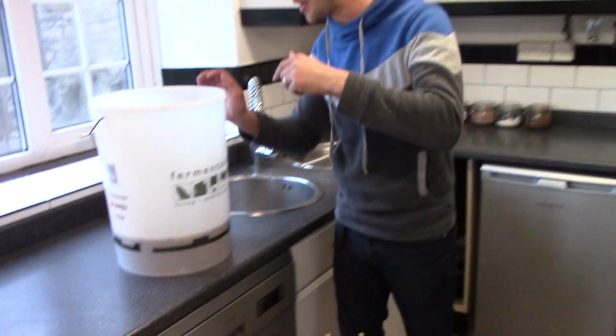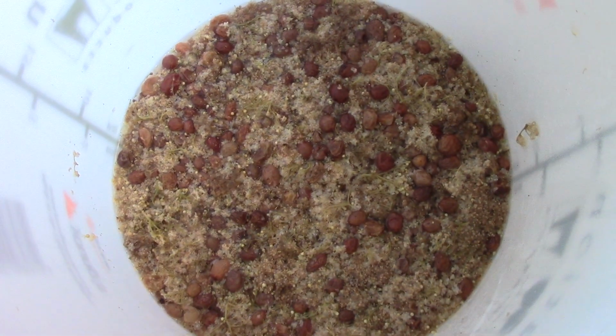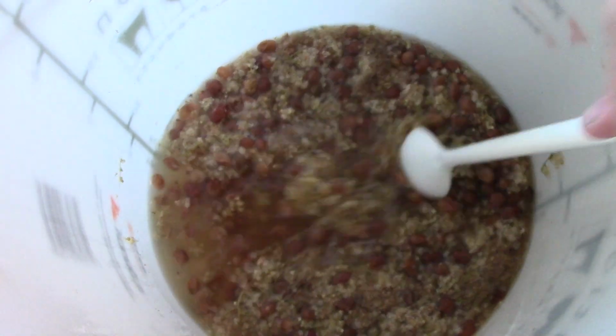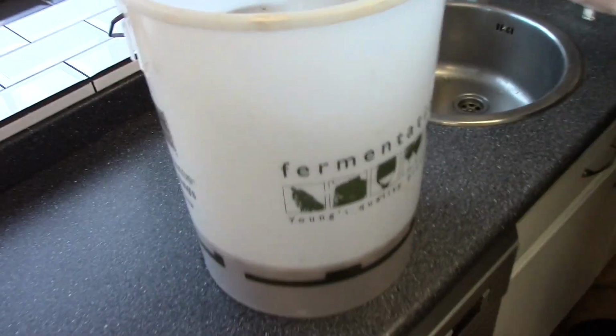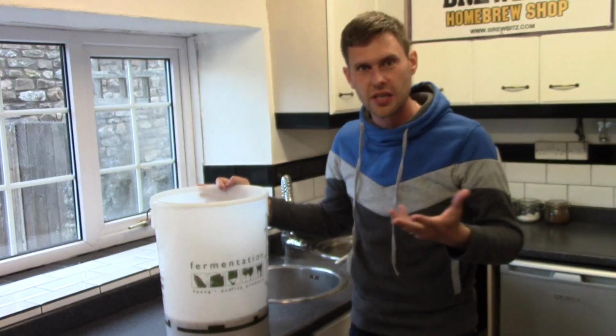Come on in James, have a look at this, get your camera down in here, and you'll see that all the raisins have all swelled up, and all the elderflowers have lost all their colour, and the wine has taken on a really nice colour. Well, it's now time for us to transfer this and get rid of all the elderflowers, all of the raisins out of it.